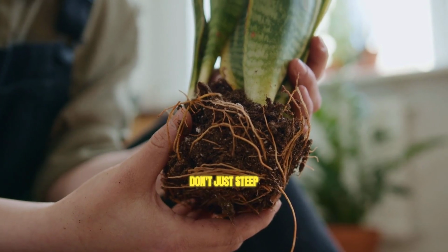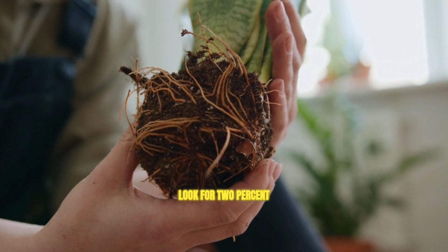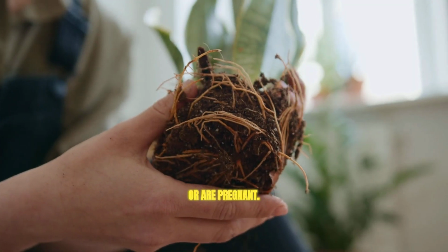Devil's claw requires hot water extraction. Simmer the root, don't just steep it. For standardized extracts, look for 2% harpagoside content. Avoid it if you have peptic ulcers or are pregnant.